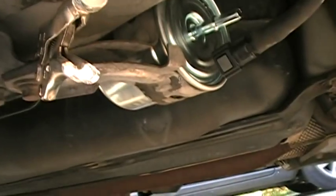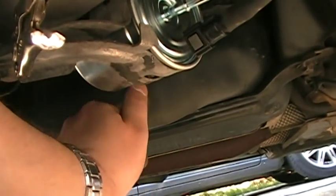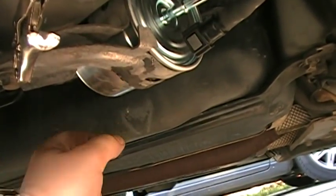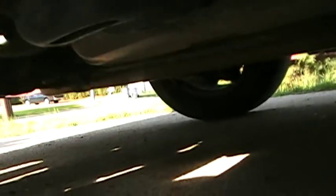And this particular car here has a plastic fuel tank. That's what it looks like. The plastic is just that, it's plastic. If we go to some of the other ones, there's no rhyme and reason to why it is the way it is, other than emissions.